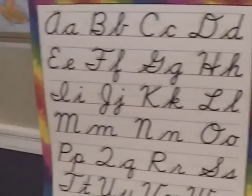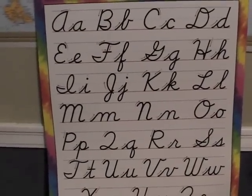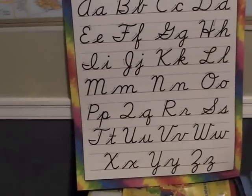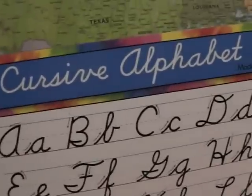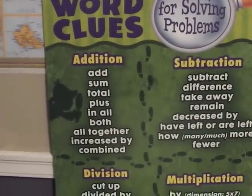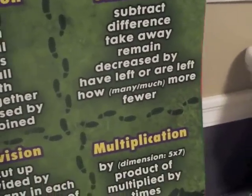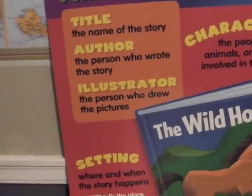And then there's this educational store near where I live, and sadly they're going out of business. So right now they have everything like 75% off. And so I found these posters there, and I got each poster for just a little bit over $1. And so I got one for him on the cursive alphabet, and then for word problems for math, word clues on what to look for and to know what sign to use in your equations, and then parts of a story to help him when we're reading stories and to help him write his own stories.